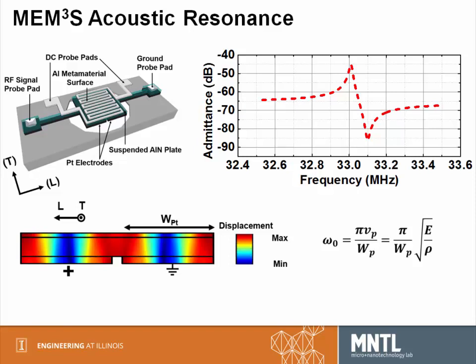The top electrode serves to orient this electric field vertically to excite acoustic vibration via the D31 piezoelectric coefficient, shown here. This vibration has a resonant frequency, which is dependent on the phase velocity and the pitch width. And so we choose a resonant frequency of 33 megahertz, and this gives us our general resonator dimensions. The acoustic resonance of the acoustic vibration corresponds to an impedance resonant response as well.